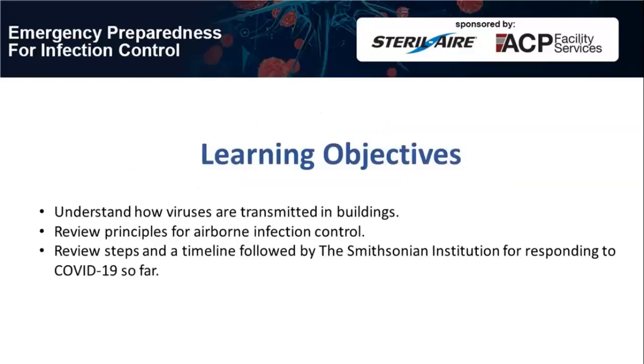Here are our learning objectives. We want to understand how viruses are transmitted in buildings, review principles for airborne infection control, and review the steps and a timeline followed by the Smithsonian Institution for responding to COVID-19 so far.